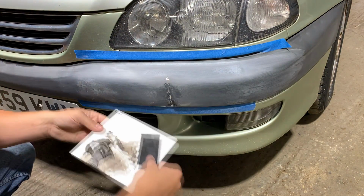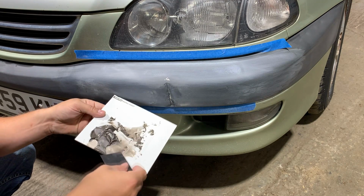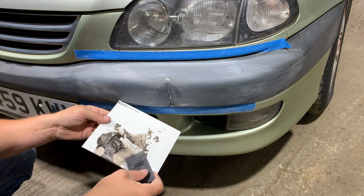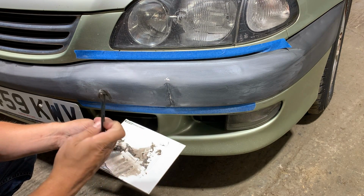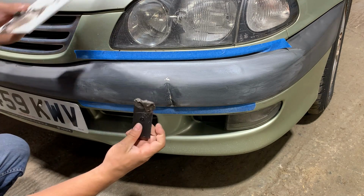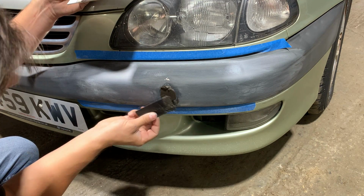Hopefully you can hear me over the biblical rain that's just started outside, but we've mixed up our little sachet of bumper filler with the hardener, and now I've got to apply it to the bumper. And I don't like doing filler because I always make a mess of it, so let's see if I can do this neatly.